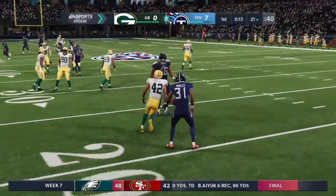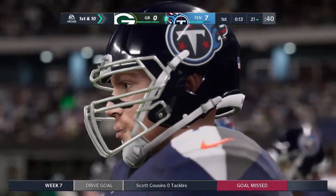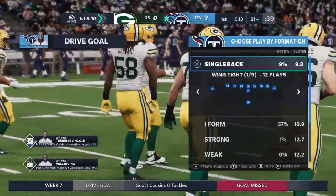They'll call that a punt of 59 yards. Tough to do better than that. And it'll be Titan football.